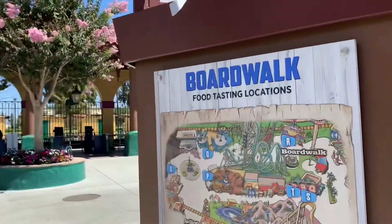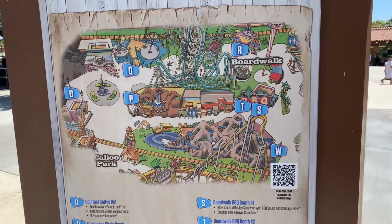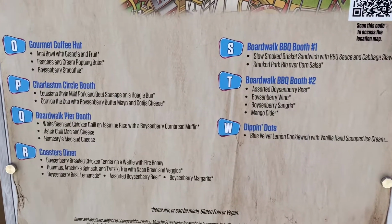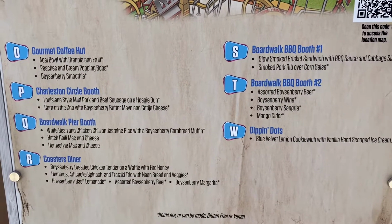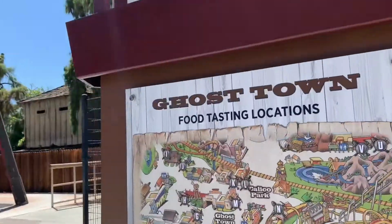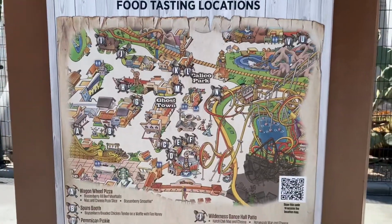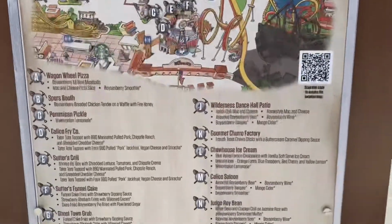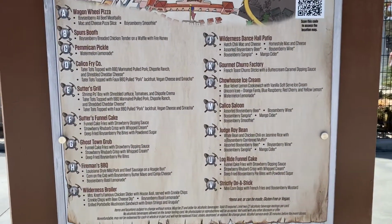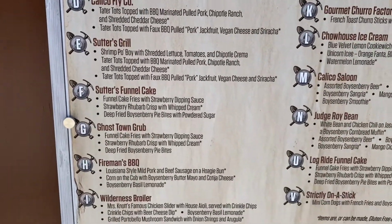What do we have here? Boardwalk. Here are the food tasting locations for Boardwalk. There's sort of an overview of everything. And here is the menu if you guys want to pause and let your mouths water. And then over here we've got Ghost Town, which is the area I'm going to show you right now. This is the map, where everything is located. And quite a bit of the items are on here. This is kind of a lot. I'll get a little closer here. Yeah, it's quite a lot of good stuff here.